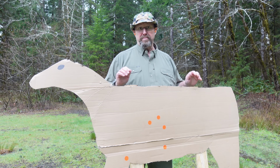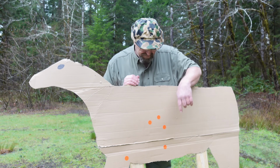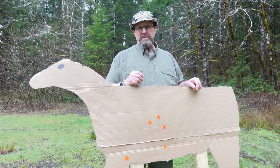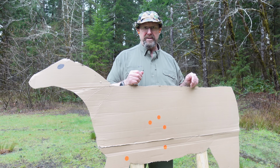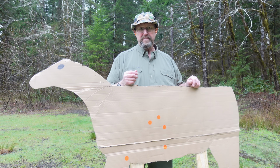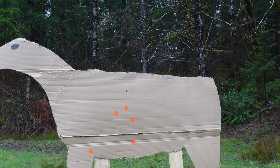Okay, if you don't like the target, blame Paul. He cut it out. He shot this a few years ago. This is what we're going to use today. Again, I'm going to back up to 50 yards with the Girsan Hunter 10mm. And this time I'm going to use Winchester Silvertip 175 grain jacketed hollow points. Malfunction.